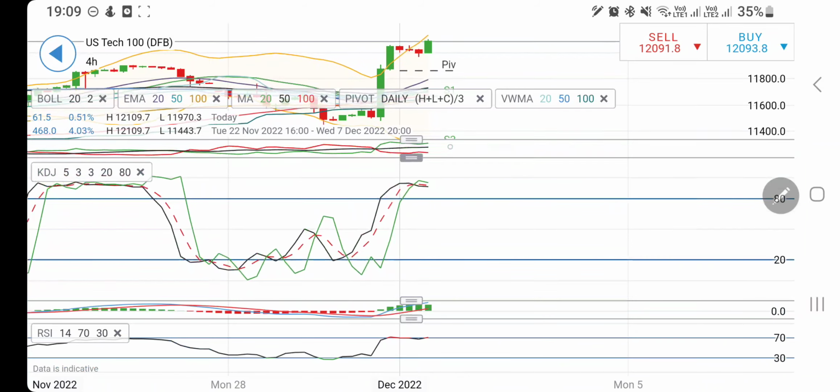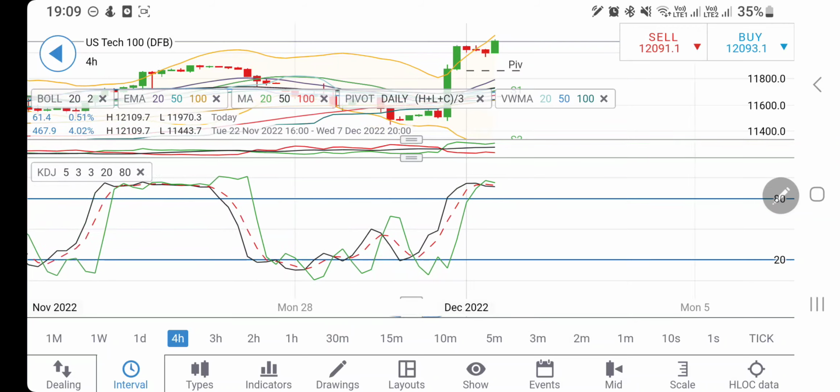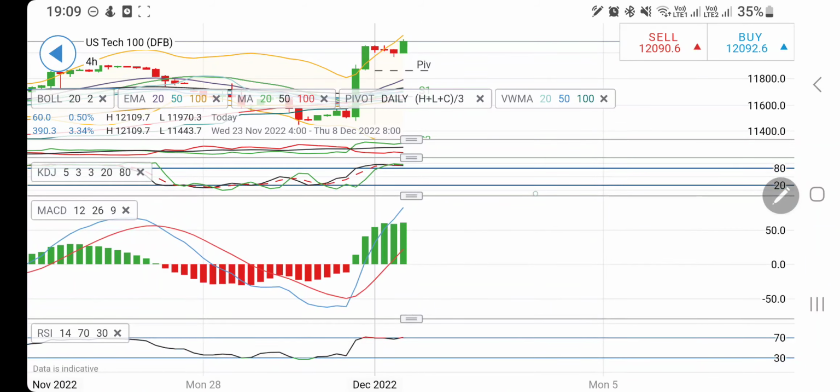Directional movement divergent and bullish. Stochastic again overbought. You can see this time it was overbought and it sustained the overbought levels, but with little movement, and hence this is also possible. The MACD is divergent and bullish.